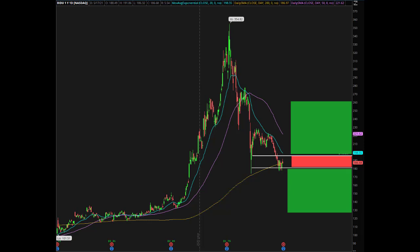So BIDU is coming up. I think it's tomorrow morning or it's this afternoon. One or the other, doesn't matter. The implied move for this week alone, everything's going to be this week, by the way, is going to be about $15. So plus 15 to the upside, about 200, down 15 is 170.